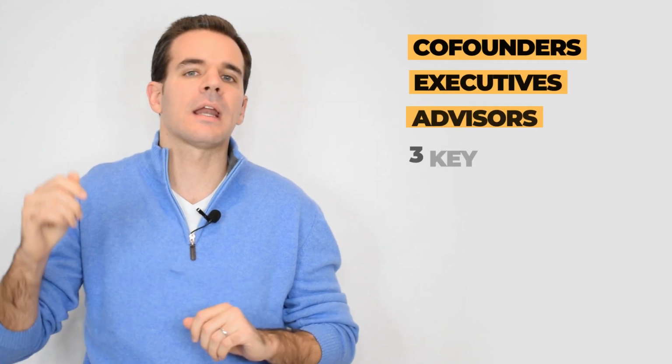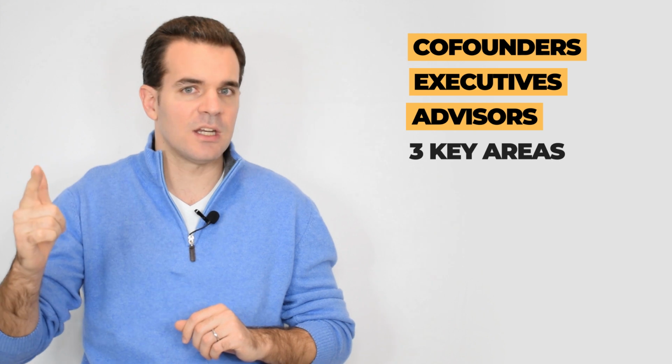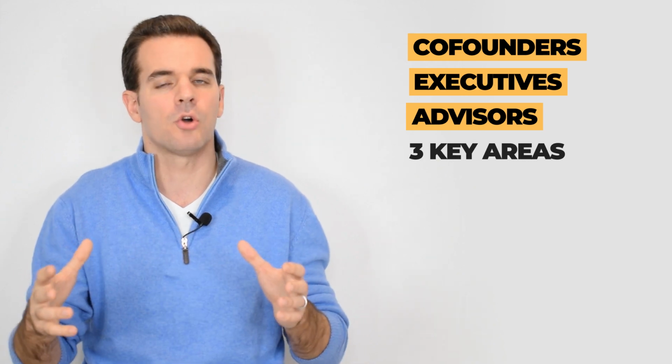So who is going to count as part of the team on the pitch deck? So here you're going to have 3 key areas. You're going to have on one end the co-founders. You're going to have the executives, and you're going to have the advisors and perhaps members of the board of directors. Obviously, depending on your stage, in which life cycle you are in the execution of the business.